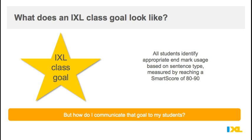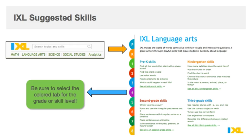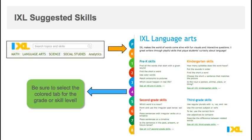With our goal in place, the next question is, how do I communicate this? This is where IXL Suggested Skills comes into play. To access the suggested skills, log into your IXL account and navigate to the content areas at the top of the page. In this case, let's choose IXL Language Arts.